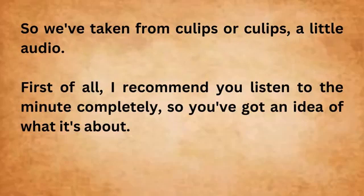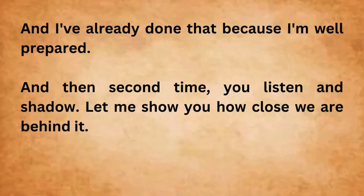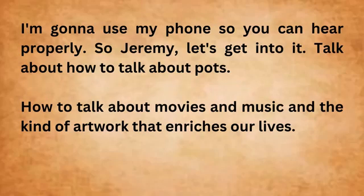So we've taken from Q-lips a little audio. First of all, I recommend you listen to the minute completely so you've got an idea of what it's about. And I've already done that because I'm well prepared. And then second time, you listen and shadow. Let me show you how close we are behind it. I'm going to use my phone so you can hear properly.